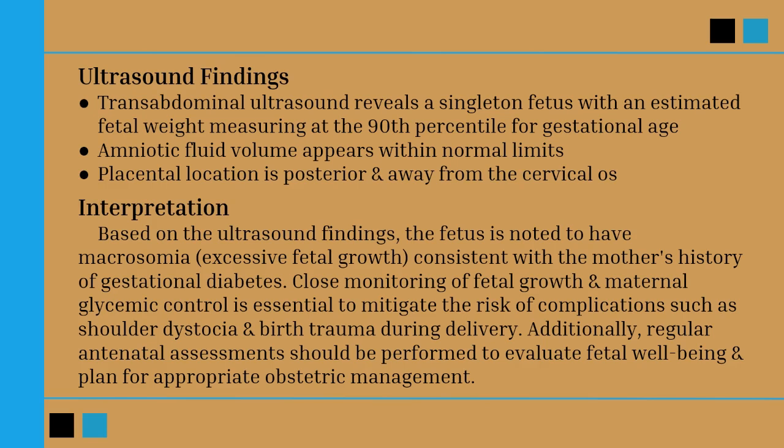Based on the ultrasound findings, you note macrosomia because the baby is in that 90th percentile and the mother has gestational diabetes. Reevaluate, talk about the blood sugar monitoring, talk about history, get the OB involved, do serial growth ultrasounds, and consider an earlier induction of labor to help prevent the risk of complications from shoulder dystocia and birth trauma. Also do some non-stress tests, and maybe you could alternate growth ultrasounds with biophysical profiles based on other comorbidities and history.